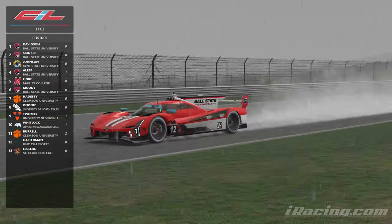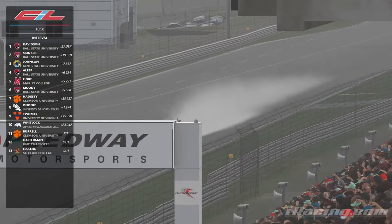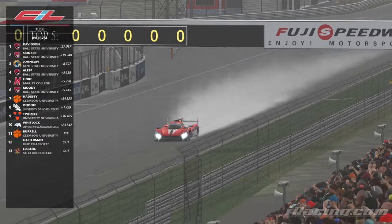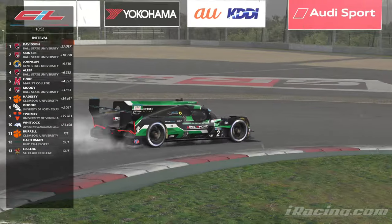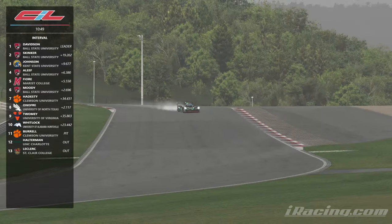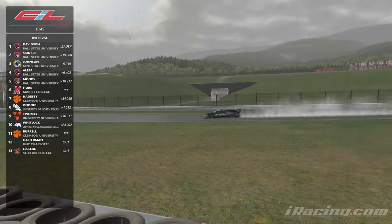But Jordan Johnson will be in right now. And we'll see where he comes out. There's our Muhammad Ali. And Jordan Johnson's come out 6 seconds ahead of him. So a big pit stop from Jordan Johnson there will put him way out in front.